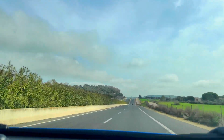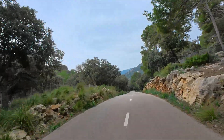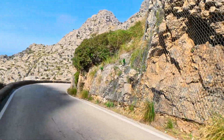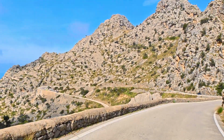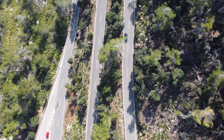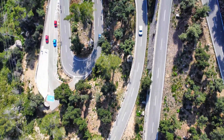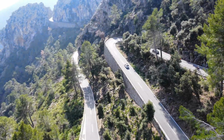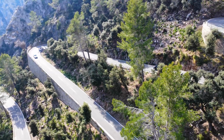But today is going to be completely different. We're leaving the city behind and heading straight into the heart of Mallorca's dramatic landscapes. Our destination? The breathtaking Sa Calobra, a hidden gem on the northwest coast. But the real thrill? The journey itself. To get there, we take on the legendary MA2141 road, a dream for road trip lovers and adrenaline junkies alike. So get ready for stunning views, thrilling twists and turns, and a ride to remember.